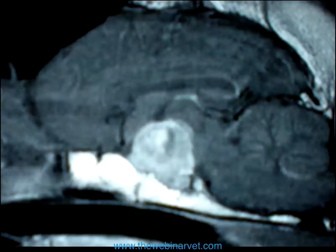And here we have an enhancing mass in the lower part of the brain. That's a pituitary tumour, and this dog was symptom-free.